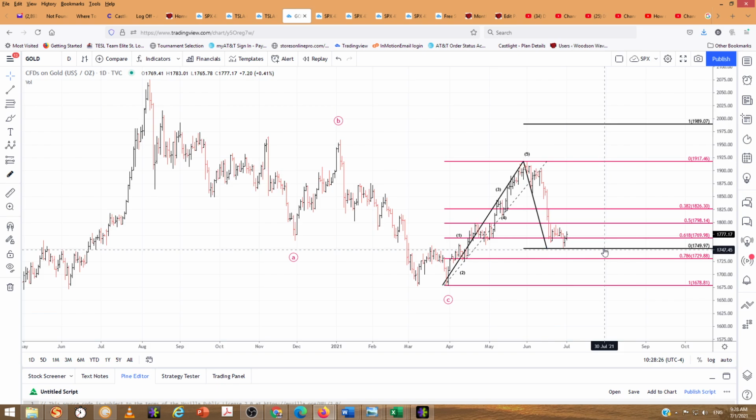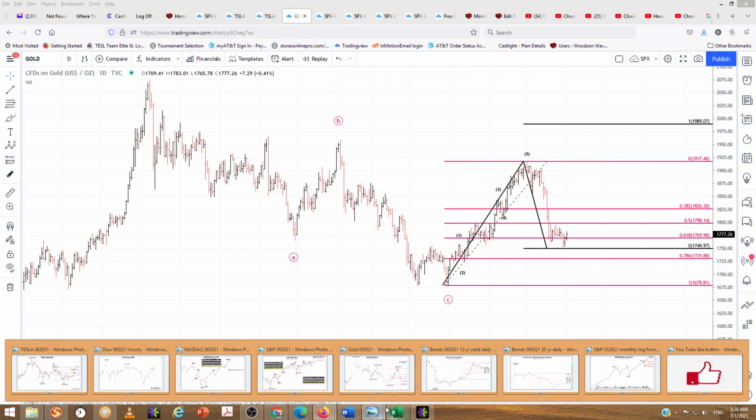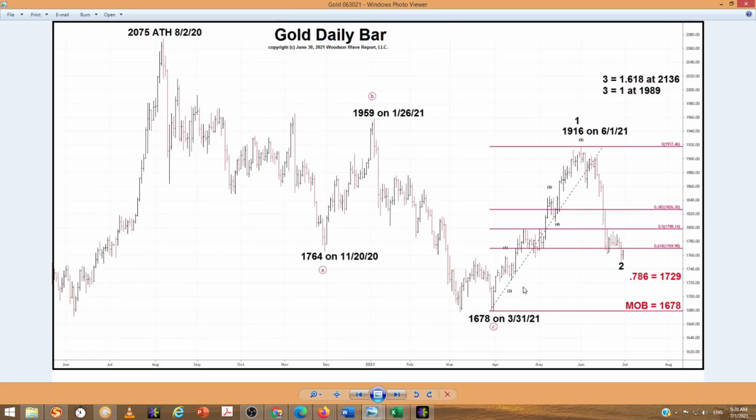Where's our make or break parameters? Right here, the 678 low, a break below this, and we're going lower. Conversely, a move up will confirm this count that we see right here above that 1917 high. So we'll watch this decline, and there's our make or break points there to the upside and to the downside in gold. I believe I have a chart of that here. There we go with all the targets.